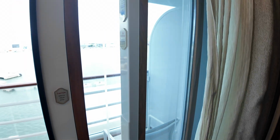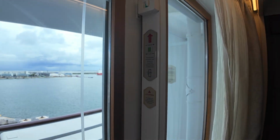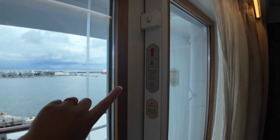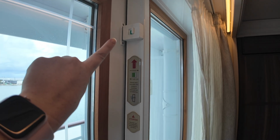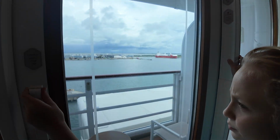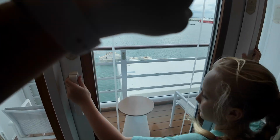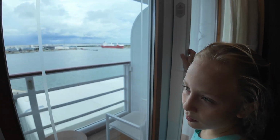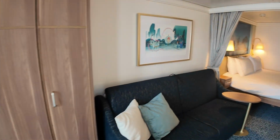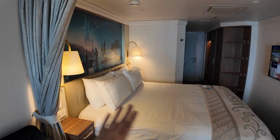And if you didn't watch my Treasure video, I'll show you this. It has a child lock. So if you're worried about kids getting in and out, you can lock it up here and just flip this. And then this door cannot be opened even if it's unlocked right here. You have to do it up there. So that's kind of nice. And then they do have blackout curtains here. But also, if you notice, they kind of have this curtain that can divide the two rooms.